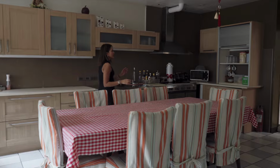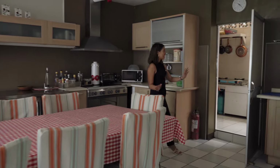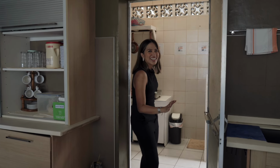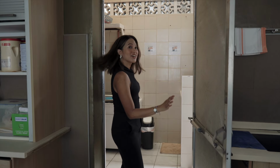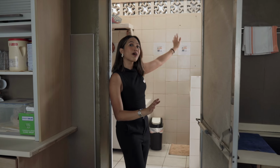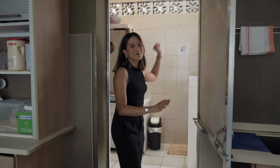And an additional space again is we have the dirty kitchen. So this is where they do all the cooking and the heavy works. And through this area, you can also access the second house.